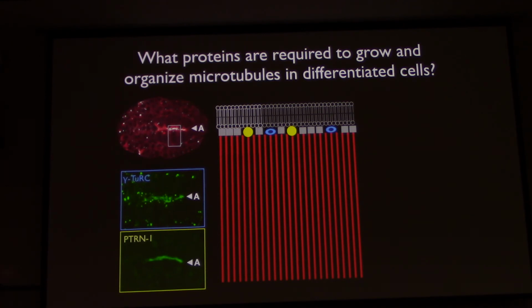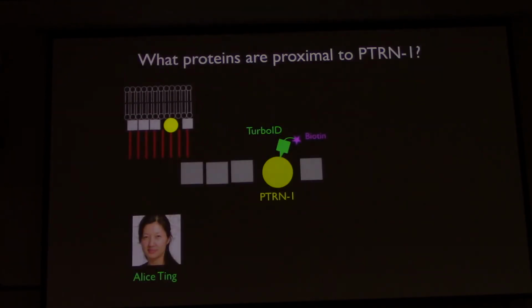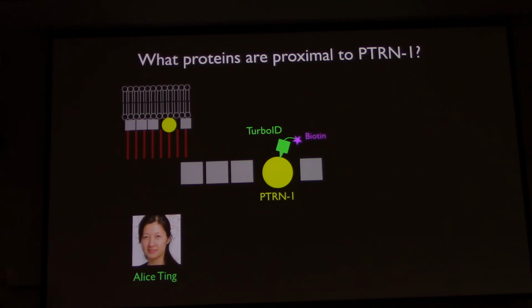So how are we going to find those? To do this, we collaborated with this awesome woman on campus, Alice Ting, who has a lab here as well. She's a biotechnologist, and she evolved these enzymes called TurboID that, like GFP, you can just attach to your protein of interest. What it does is it takes this small molecule, this vitamin called biotin, which maybe you've seen in your shampoo and stuff. And so it will fuse biotin to all the proteins that are close to what's called your bait protein.